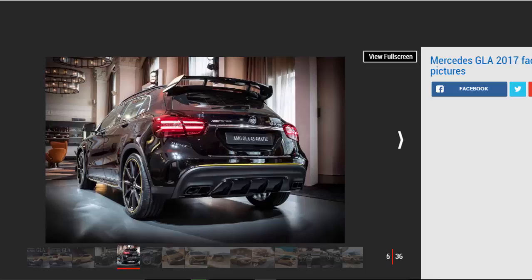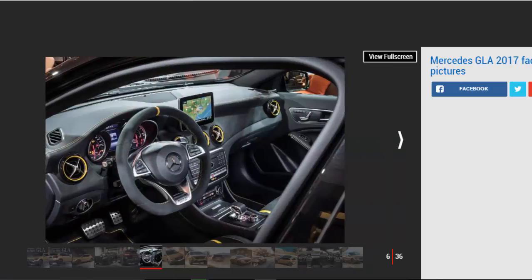Upgrade packages, such as the Premium package at £1,695, introduce satellite navigation, parking assist, plus LED headlights, while the more expensive Premium Plus upgrade pack at £2,995 builds on these additions with the Keyless Go package and a panoramic sunroof.